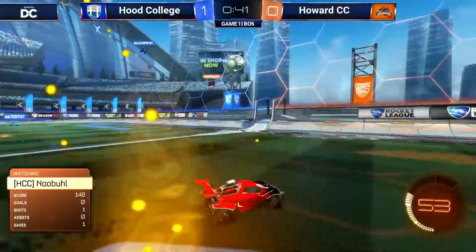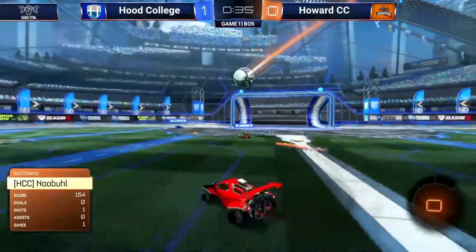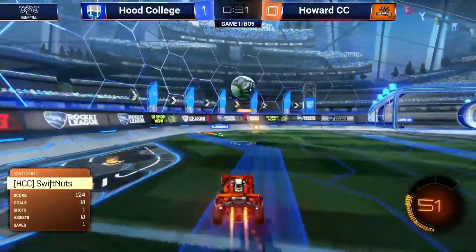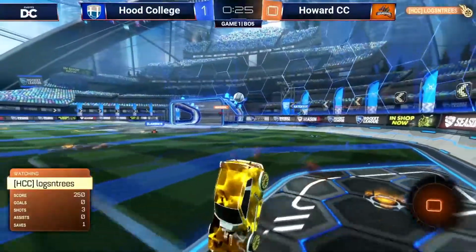Under 40 seconds to go. Still plenty of time. All Caps picking up the save. Howard just needs to make it work a little bit more here on the offensive end. Now Newble through midfield looking to drop it down. The shot, back post, won't go. Newble with the follow-up in the corner. Swift comes in. The shot too high.